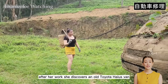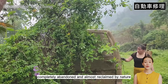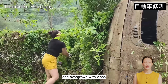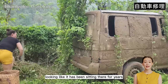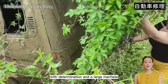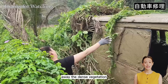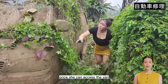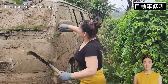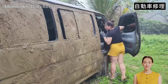After her work, she discovers an old Toyota Hiace van, completely abandoned and almost reclaimed by nature. It's covered in a thick layer of mud and overgrown with vines, looking like it has been sitting there for years. With determination and a large machete, she begins the difficult task of clearing away the dense vegetation. Once she can access the van, she opens it up and finds a surprising treasure inside. A nest full of fresh eggs, which she carefully collects.